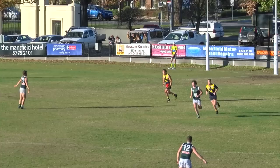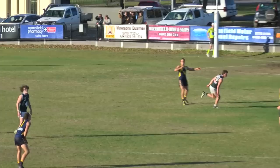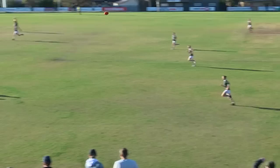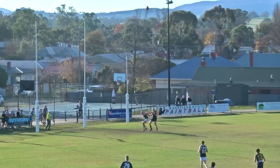Garden making position out here on the other side of the ground, but he goes down the member's side towards the centre wing. And under the loose ball there, lovely little dummy by Rikers. Rikers goes down to Lawton. He's in a one-on-one. He wins the ball on the deck, runs to 55. He goes forward looking for Brown, who's gone to full forward. Oh. And he doesn't take the mark.